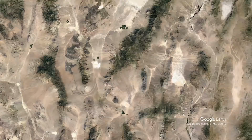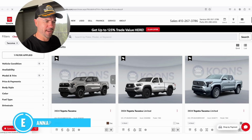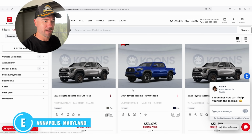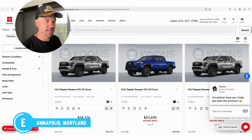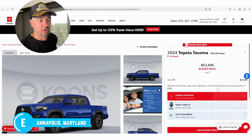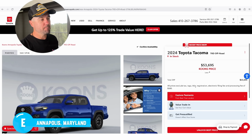So let's head to Annapolis, Maryland, and go check out Koons Toyota. All right, here we go. We got a Tacoma, a limited, give me an off-road. Here's a couple of off-roads. Koons price, $53,000, $54,000 total. Let's click into this blue one. See if the Koons price is the MSRP. So suggested retail price, the SRP, get out of my way, is $53,695. They're asking MSRP or suggested retail price. So better than the West Coast, but not that great.